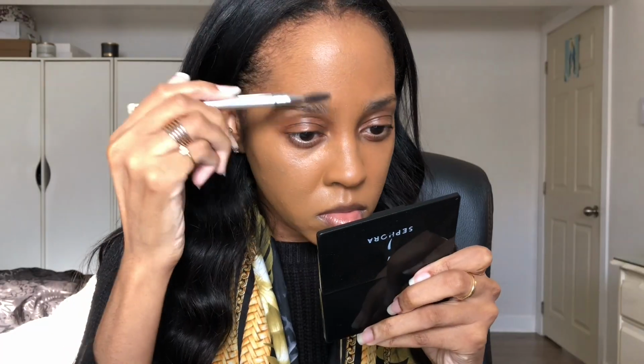Other than that, it looks good. It looks like my skin, but better. I like it so far. I really like it. I didn't think I was gonna like foundation again, but I really like it. What I'm gonna do is finish off my makeup. I'm gonna film it for you guys so you can see what I did while doing my makeup, and I'll come back and tell you how it went.